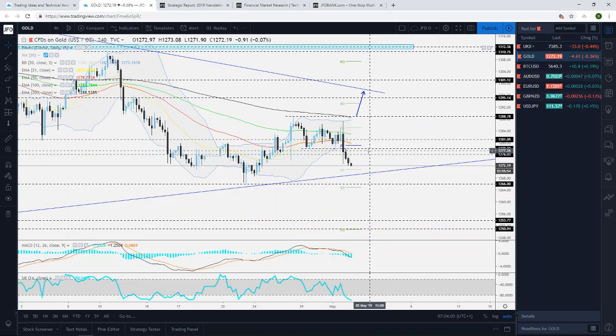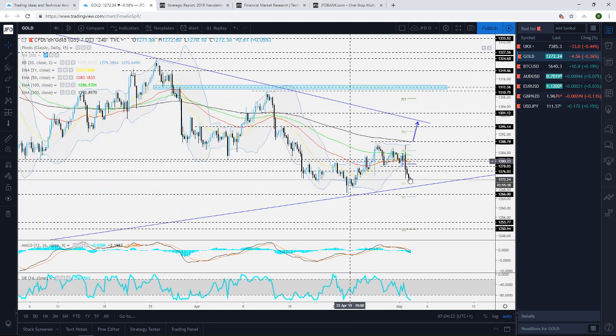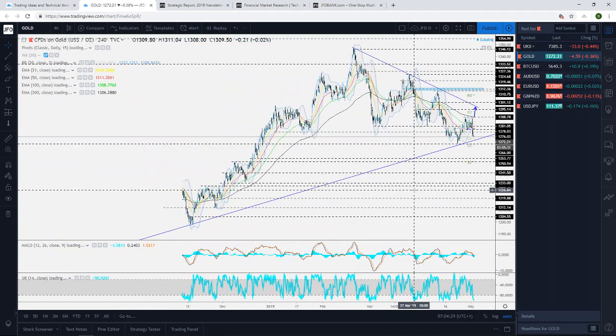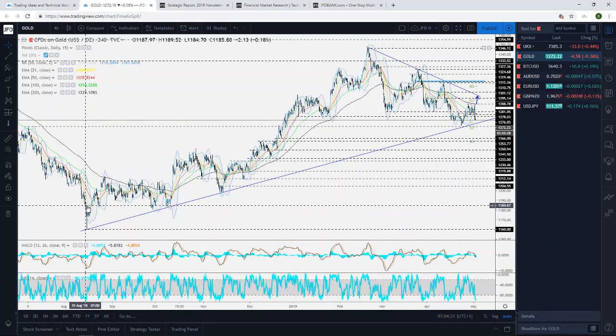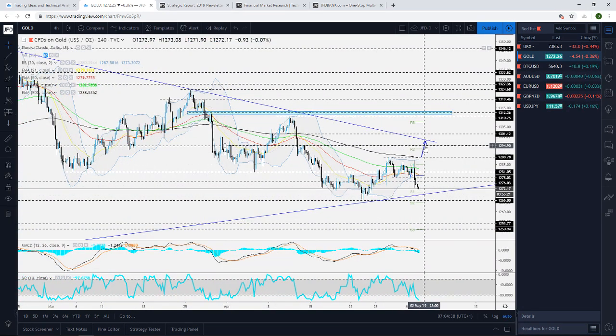Gold sold off yesterday. We did get the FOMC statement, and as expected, the rates remained the same. So gold had a negative reaction and traveled lower. It continues to push lower. Now we're still keeping a close eye on this medium-term upside support line taken from the lows of August last year. Again, the same idea kind of remains here.